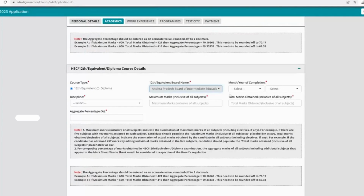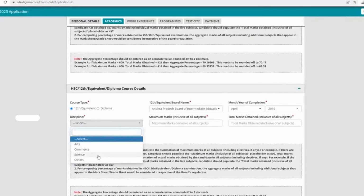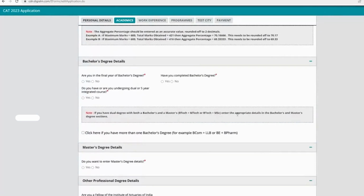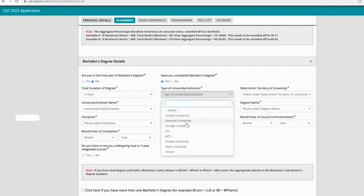After that, enter your 12th details. After entering your 10th and 12th details, you need to enter your bachelor's degree details. If you are in the final year of your bachelor's degree and haven't received your results yet, then you need to click this flag. If not, if you have already completed your bachelor's degree, then you need to fill this flag. So please fill your details accordingly.